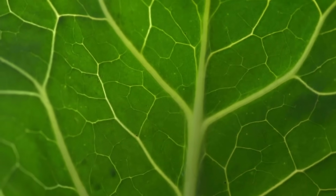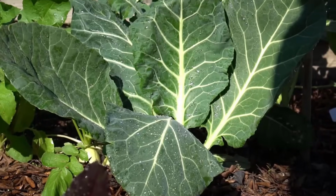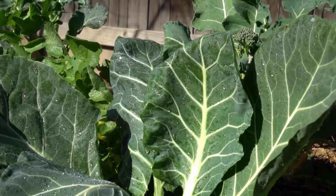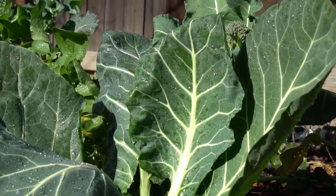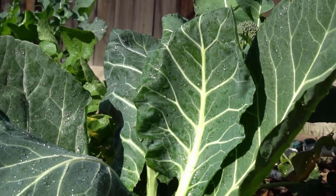Number 6, collard greens. Now collard greens is another leafy green which is very cold hardy, and you can grow collard greens if you're in zone 7 and above. Now collard green is frost hardy down to 15 degrees Fahrenheit, which is negative 9 degrees Celsius. Now collard green leaves are a little bit tough. That's why they're so hardy in winter. So if you want to enjoy collard green leaves, you must saute them or cook them and add them to your soup or some warm salad.